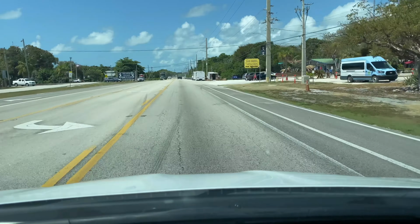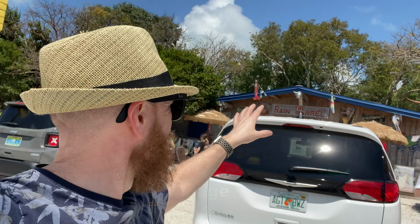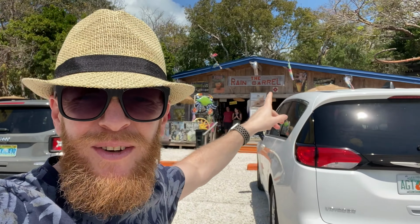Drinks on me. So this is Betsy. And Betsy is the world's largest biologically correct lobster. This is in front of Rain Barrel. There you can see Rain Barrel Village. It's like in the Bahamas, and there are shops, there are restaurants, there's something to drink. It's really a nice place to stop. It's on the island of Isla Morada.